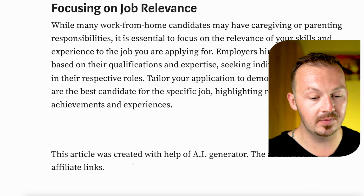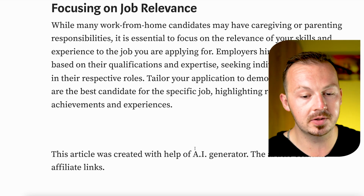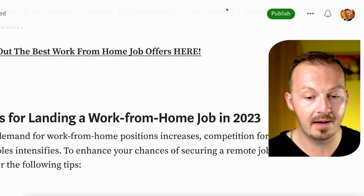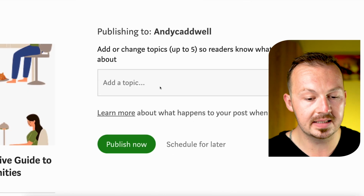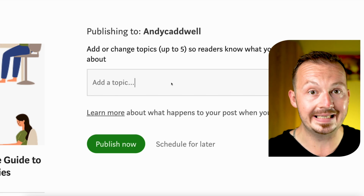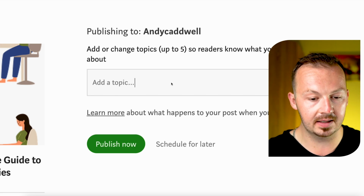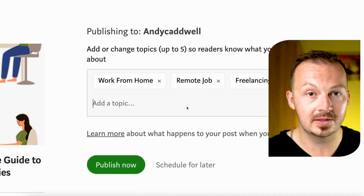This article was created with the help of AI generator. The article contains affiliate links. That is pretty much all you want to do here on Medium. Now you just want to publish this to Medium by pressing this green button, and add some topics which serve pretty much like keywords, so it's easier to find. I'm just going with something like work from home, remote job, and stuff that's relevant to the article.